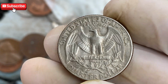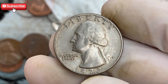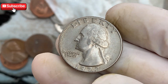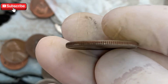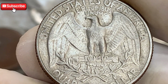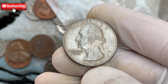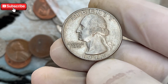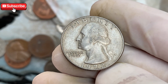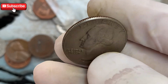Certification remains the gold standard for these high-value varieties. Raw coins appeal to budget-minded collectors or those confident in their own authentication skills. But certified coins slabbed by PCGS, NGC, or ANACS carry a 25 to 40% buyer confidence premium. Auction houses specializing in error and variety coins regularly require certification for lots above entry-level thresholds, ensuring that buyers know the exact variety, grade, and authenticity.